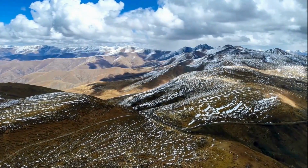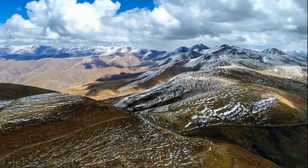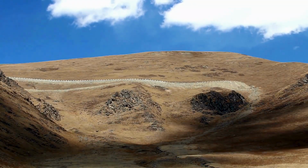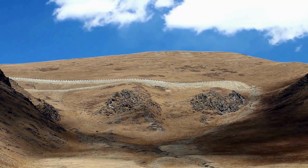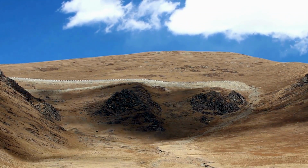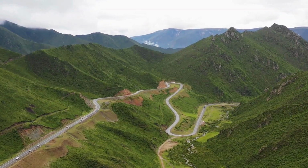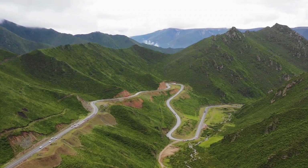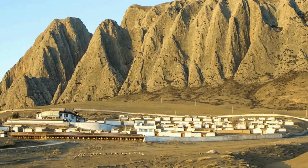9. Tibetan Plateau is Earth's third pole. The Tibetan Plateau is often referred to as the third pole owing to the amount of fresh water it contains. With over 46,000 glaciers, the Tibetan Plateau holds the largest reserve of fresh water outside of the North and South Poles. These glaciers feed the rivers that run through the region, including the Mekong, Yangtze, and Yellow River, providing a vital source of water for millions of people in China and Southeast Asia.